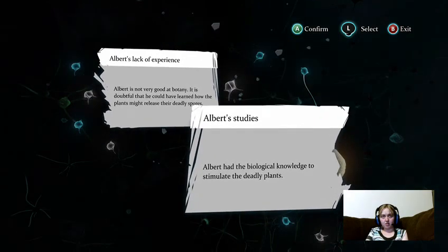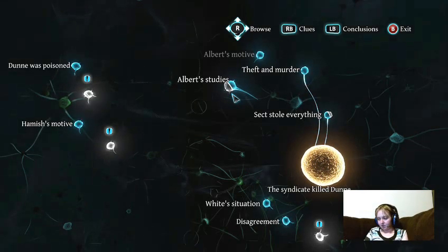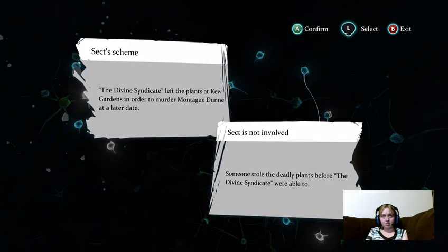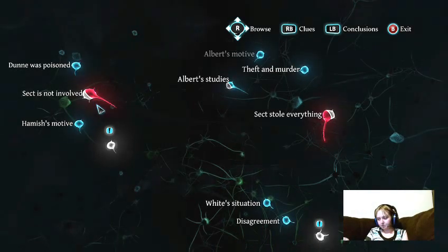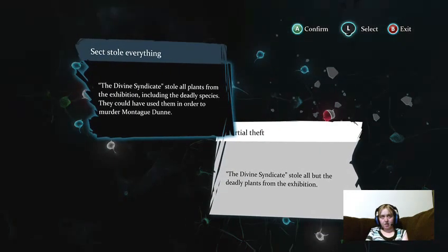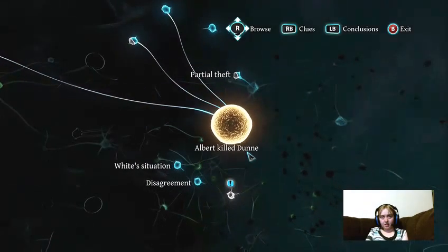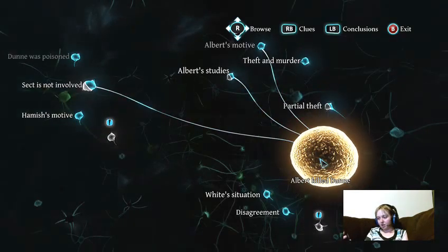Albert had the biological knowledge to stimulate the dead plants. Sect is not involved if we're going to implicate Albert. Partial theft. This creates that Albert killed Dunn. Albert killed his own father, Montague Dunn. Dunn had humiliated his son, repeatedly obscuring his dreams and breaking his spirit. That's one option.